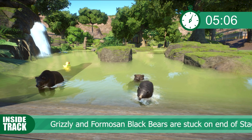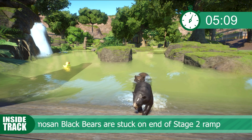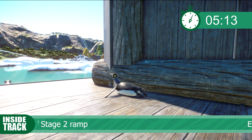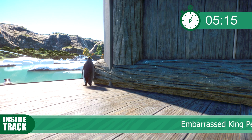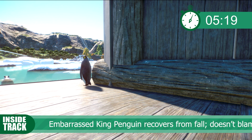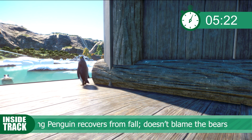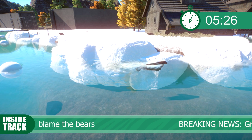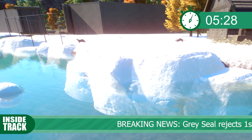Come on guys, get to it. You don't want to see a penguin win, do you? Ah, there we go. That did the trick. Penguin fell over. Looking a bit embarrassed there. Come on, keep moving. I was only kidding about the penguin thing, you know. That was just to get the bears moving. Honest. Grey seal's going the wrong way, so that is the otters now in first place.